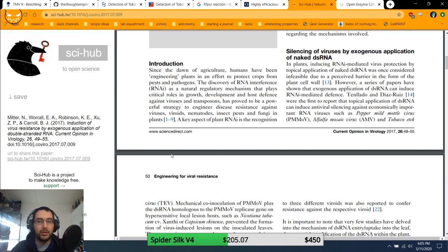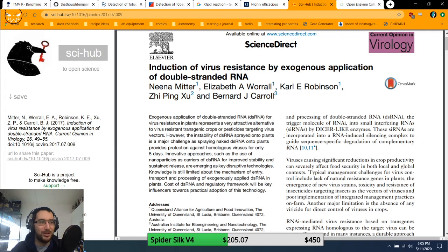So basically what you do is you have to provide double-stranded RNA. Not entirely sure why it needs to be double-stranded. It's just what the paper says. It's what they figured out. So we're going with it. If there's one thing you're going to learn about bio today, it's that if the paper says that's the way you do it, that's the way you do it. Don't mess with it until you've tried it.